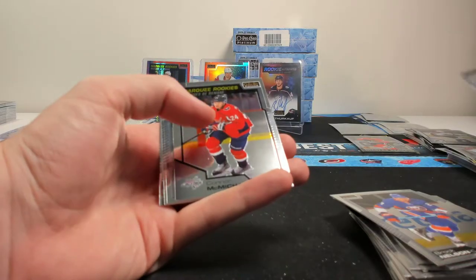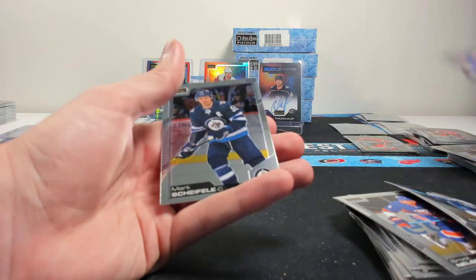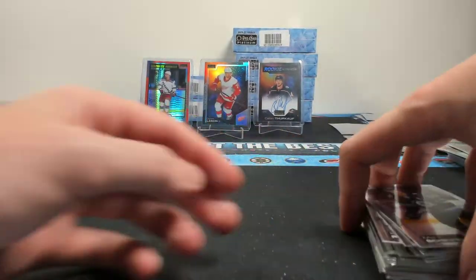Schmaltz for the Yotes on the rainbow. McMichael for the Capitals. Bellows for the Islanders. Retro.